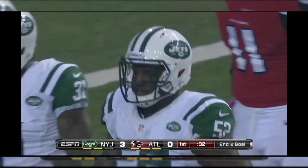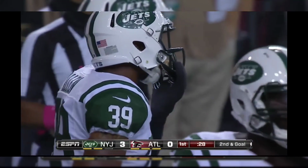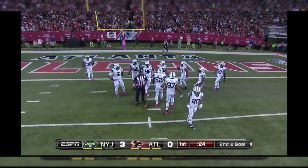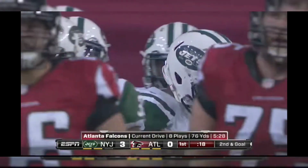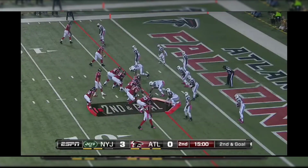When you have a running play called and they load the box, these quarterbacks have built-in side adjustments. They throw the quick game to the outside, and it becomes a fire drill. That time, David Harris came from his middle linebacker position and did a great job capping off on Julio Jones. Falcons will take the opportunity.